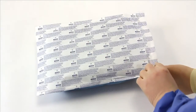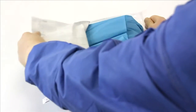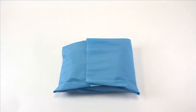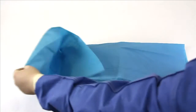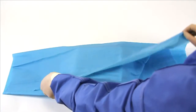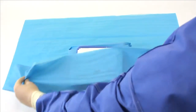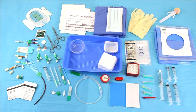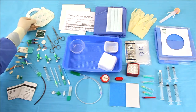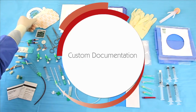The VYSET Custom Procedure Pack service from Vygon UK Limited provides you with a high-quality medical product specific to your requirements. VYSET procedure packs encourage standard insertion procedures and ensure full maximum barrier precautions can be applied, reducing the risk of catheter-related bloodstream infections and giving you confidence that the best possible equipment is available for the care of your patients. Catheter insertion documentation.